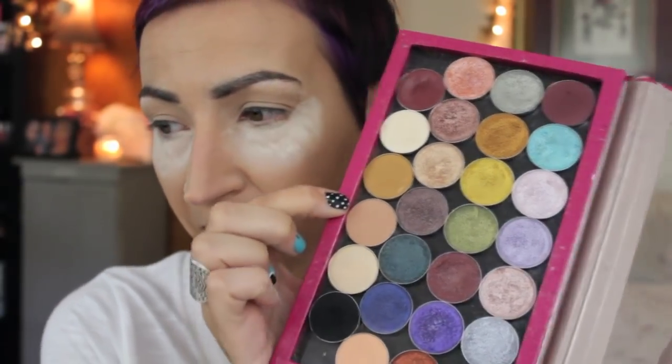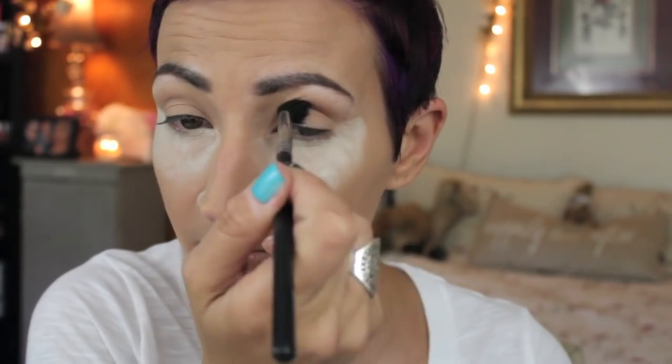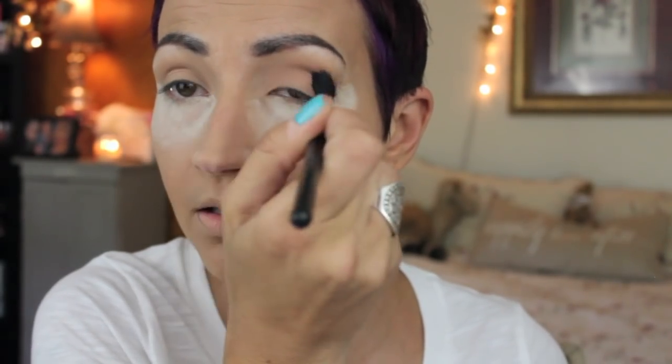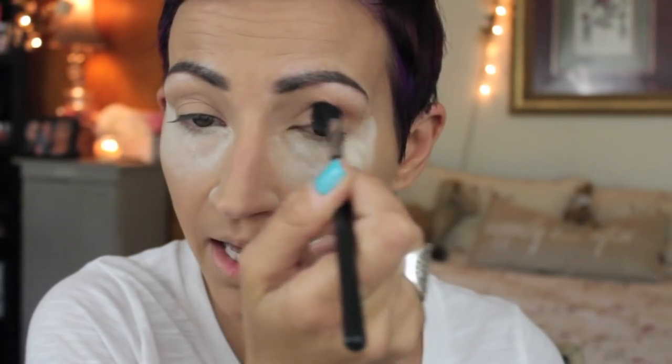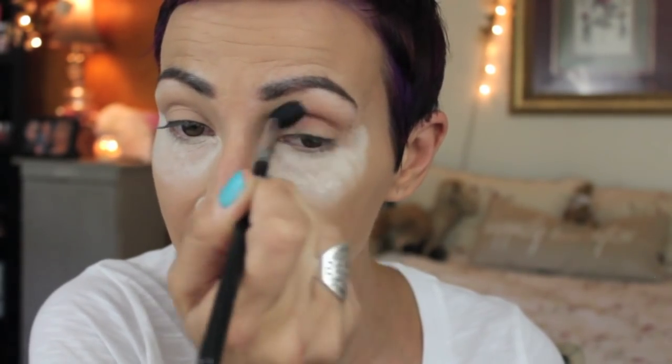Okay, I'm gonna go in and start my eyes. Let's zoom you babies in. So for my crease, I'm starting out with Creme Brulee from Makeup Geek and my E40, this baby. You guys know the drill by now, and I'm just gonna run this through my crease the whole way, the whole entire crease, and don't be shy because this is a kind of dramatic look, at least for me it is.